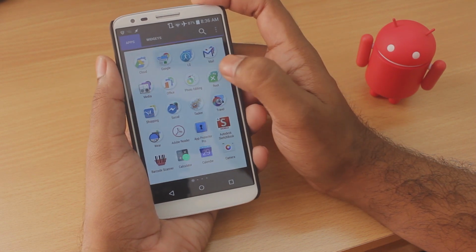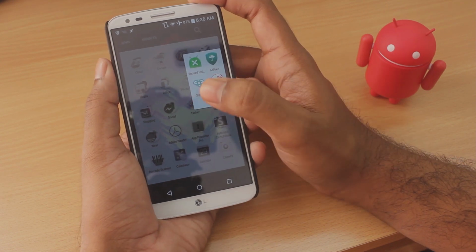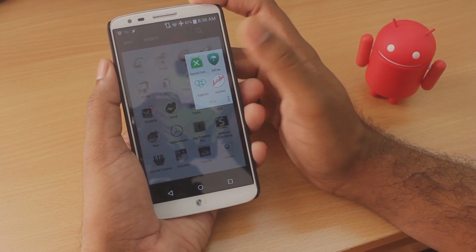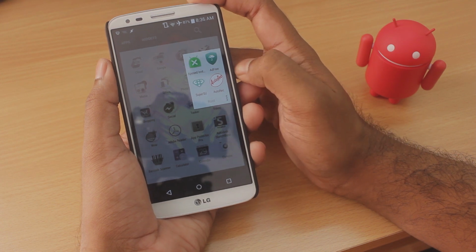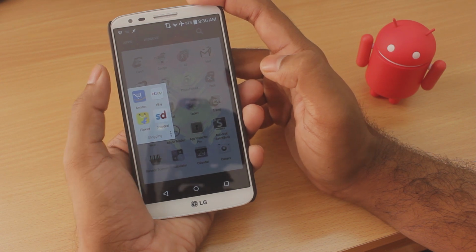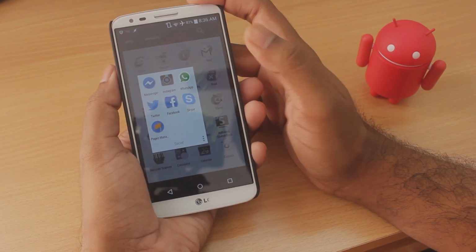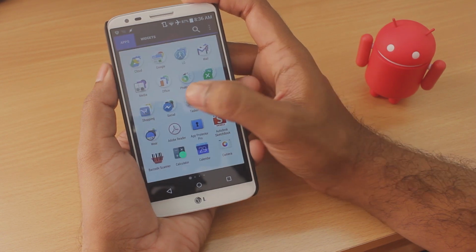And then I have my root folder, and yes, I did root my phone. So it has the Exposed Installer, AdFree, SuperUser, and then my AutoReg for rooting my phone. And then I have my shopping folder. It has the Amazon app, eBay, Flipkart, and Snapdeal. And in the social folder, I have all my social network apps and Tasker.